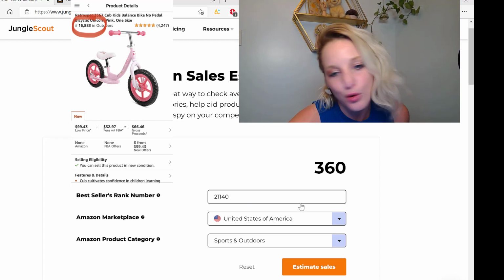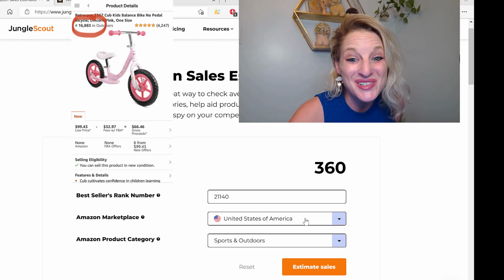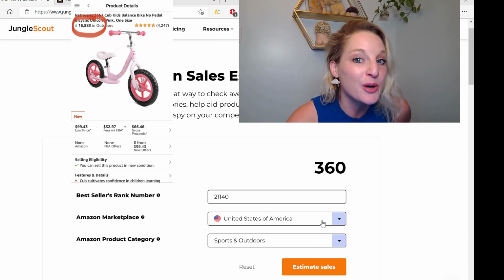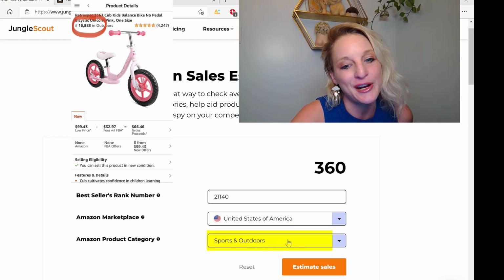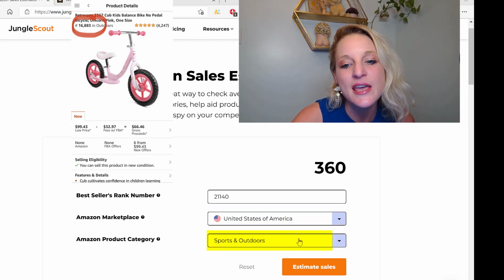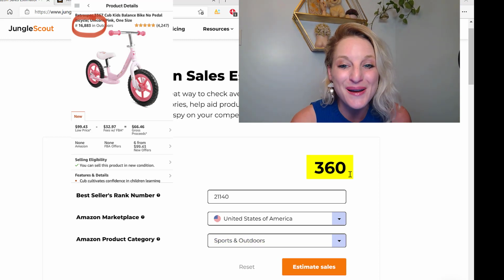Every category is totally different. That could be great in one category and not so great in another. Then you're going to select your marketplace, because that's going to determine a lot as well. And then you're going to click your category, which this is sports and outdoors. And then you're just going to click estimate sales, and it shows you that those bikes sell about 360 a month.